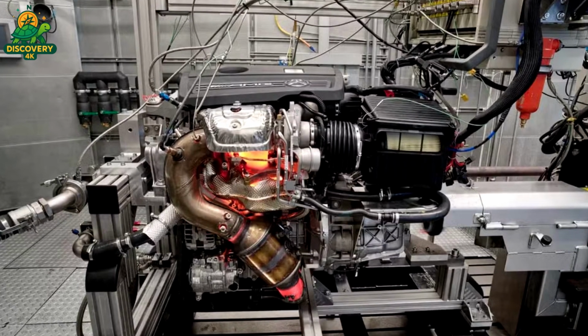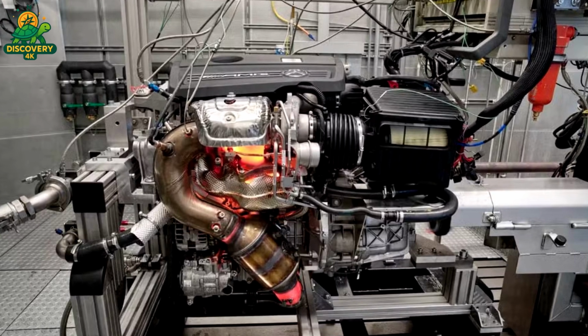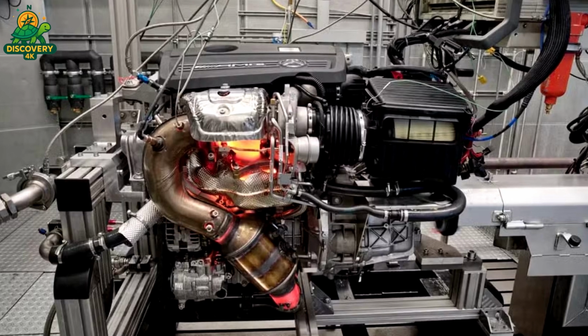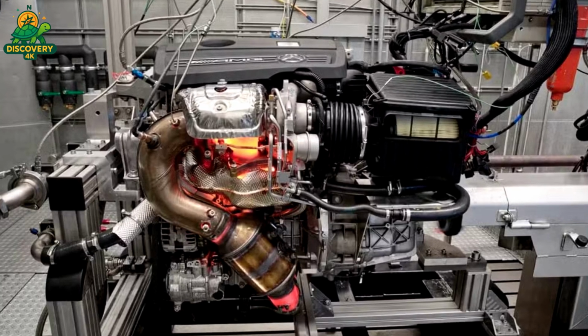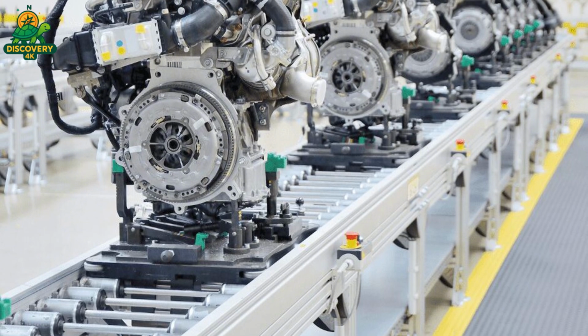Too much flex, the car will feel unstable and lose performance. Too little, it may crack under pressure. Balance is everything. Next, crash simulation. Using both computer models and physical rigs, engineers simulate head-on impacts, side collisions, and rollovers.